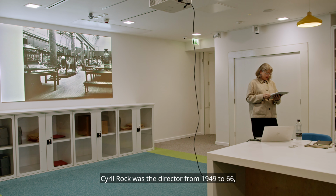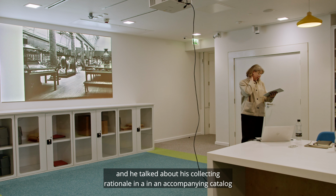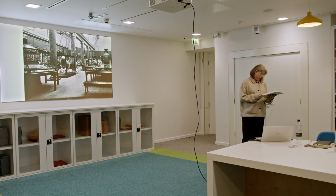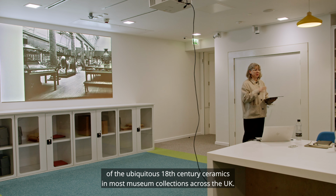Cyril Rock was the director from 1949 to 66. He talked about his collecting rationale in the accompanying catalogue to a 1984 touring exhibition organised by the Scottish Arts Council. He was conscious that there was a different popularity from the ubiquitous 18th century ceramics in most museum collections across the UK.